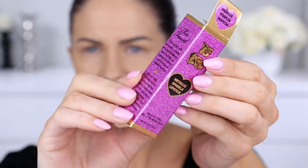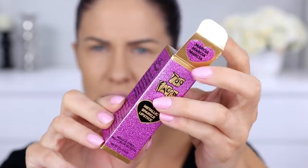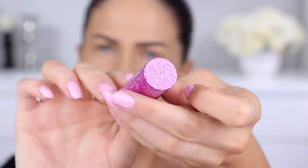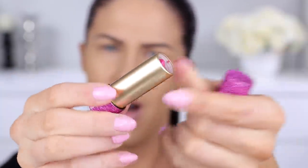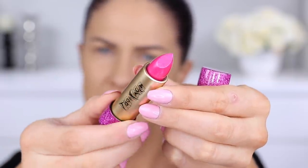Marsha. The boxes of these are covered in glitter. Obviously the glitter matches the shade inside. Got the shade name at the top. And then this is the packaging of these new lipsticks. The entire thing is covered in glitter. It's so cool. You got a little sticker on the bottom with the lipstick shade. Oh my gosh, look at this. Gold. And then obviously the lipstick in there. It's a bullet lipstick. They do smell pretty good.